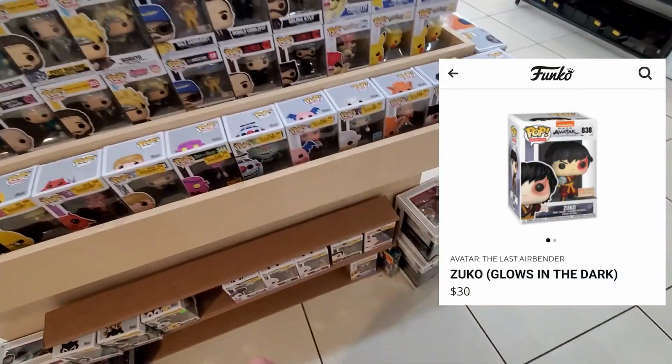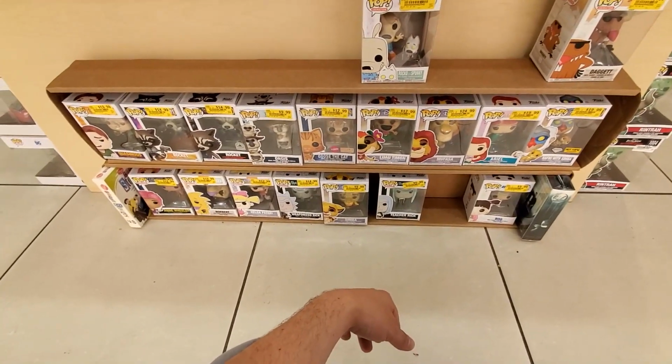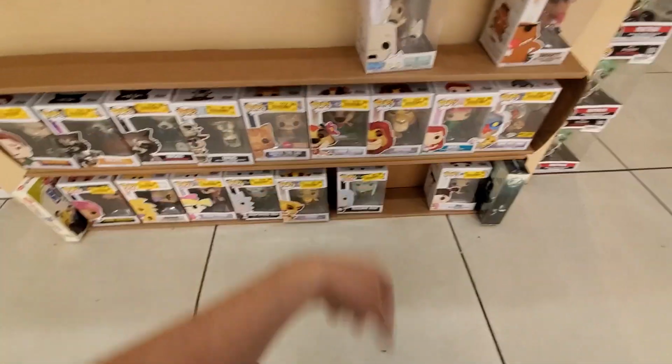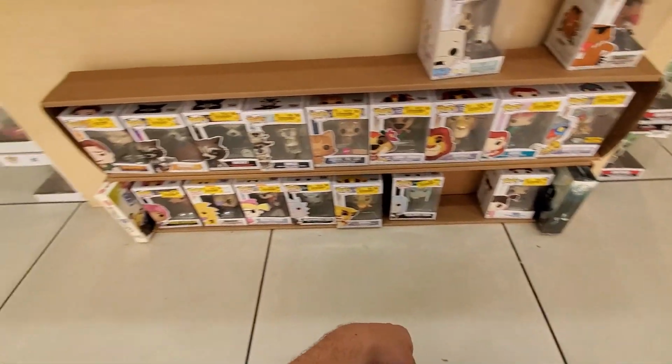Grandpa Simpson's another good one, and Zuko, so I picked both of those up even though they weren't discounted. Rocco was another decent one at $7, so for being worth $27, I decided to pull the trigger, but hopefully there's some of these still left in the next coming days for the sale.